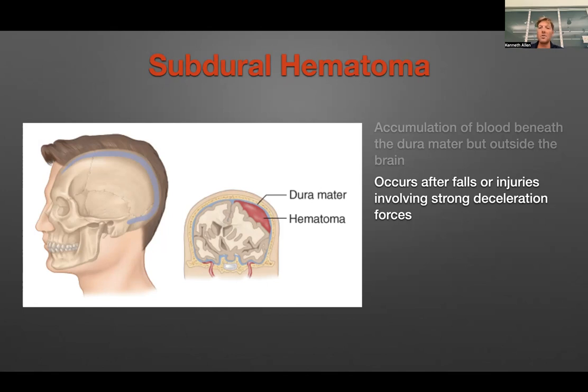It was a small slip and fall. Person got up, they were fine, they went about their day. They had no other injuries, no other signs and symptoms that anything is wrong. And then suddenly, as this slowly begins to fill up over the course of several days, now the signs and symptoms have increased to the point where they're altered. They're asking repetitive questions. They might show deficit to one side of the body or the other.